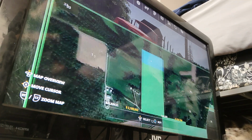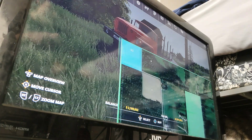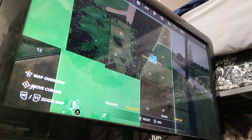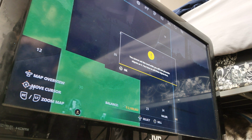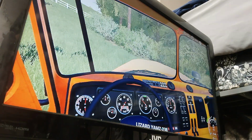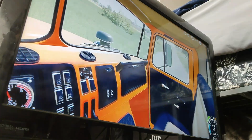One time I had all the way back, I had a lot of land. And I didn't have over here, I did not have over here. Placeable over there. We're gonna have to go check that out. Alright, well, I bought that land, so we're good on that. Now we gotta go check that out. I don't know what I have placeable over there.